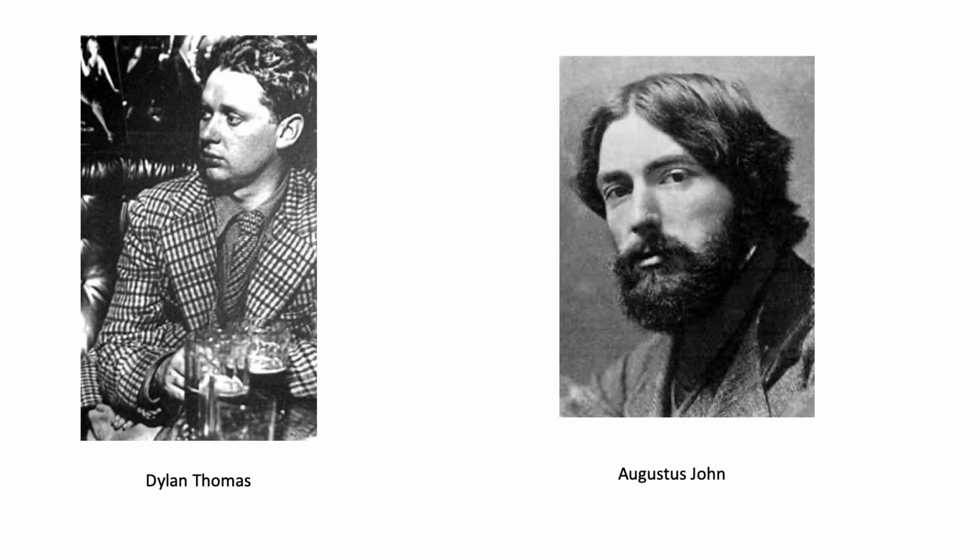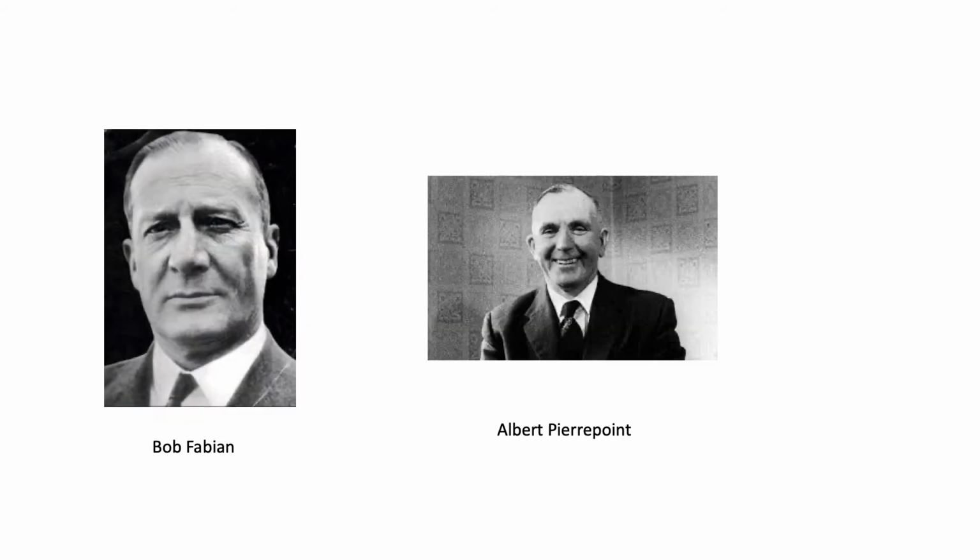As well as prolific artists and drinkers like Dylan Thomas and Augustus John, there were others who had a completely different way of life, and in one case, a completely unique way of life. The man on the right here is Albert Pierpoint. He was the official government hangman, and he was responsible for carrying out over 400 executions. The man on the left was Bob Fabian, a very famous police detective in his day, known as Fabian of the Yard. Another regular visitor to the pub was the Irish playwright Brendan Behan, although it's well known that he didn't confine his activities to just this one pub.